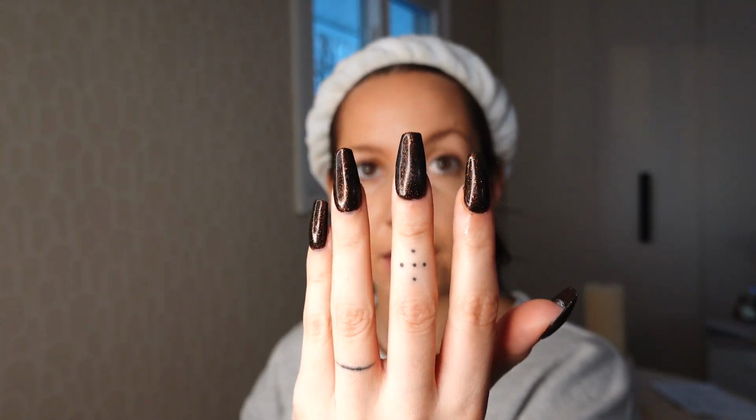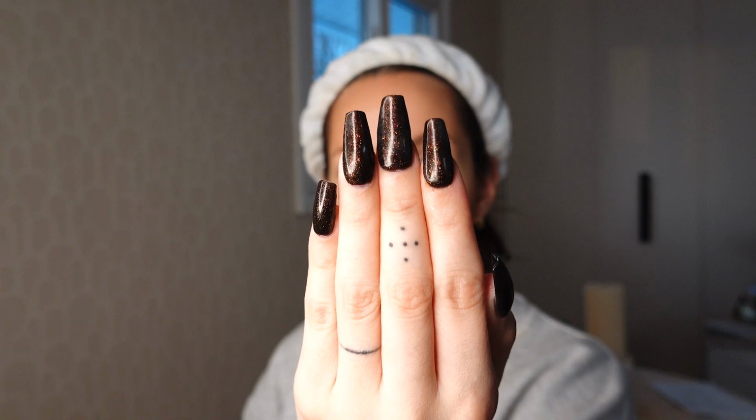Okay, now we're gonna do blush. First, I wanted to show you guys my nails I did last night. They're brown, sparkly, love them. If you ever want to figure out if I recorded something, or when photos were taken, just look at my nails, because my nails will tell you. This is my timestamp right here.